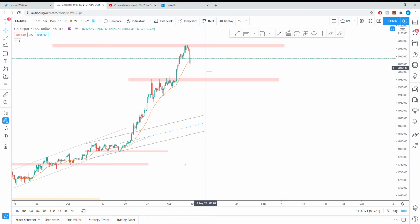We're going to discuss all of our predictions, our views, and also give you some targets as well if we can do so. Just to give you a bit of clarity of what we're looking for in the next trading week.